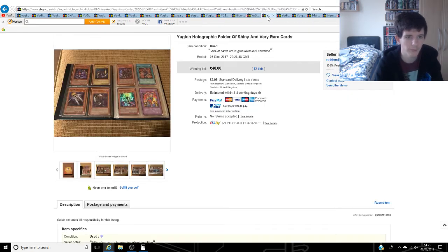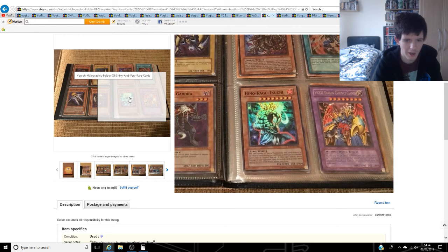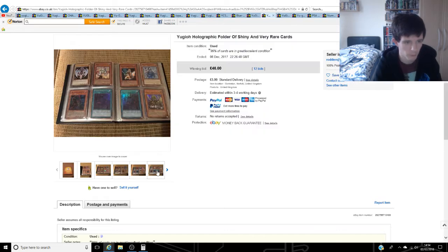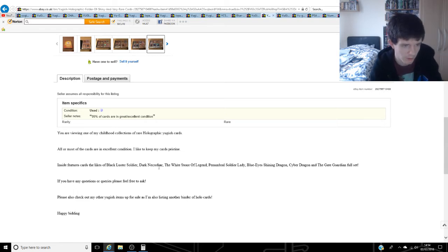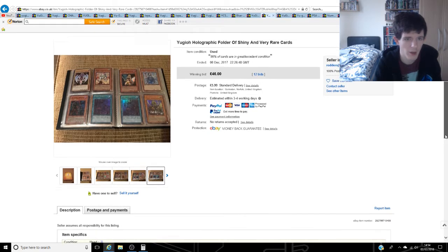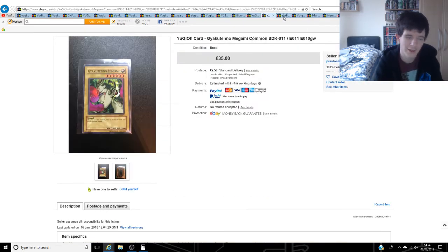For example, the next one is the Yu-Gi-Oh! holographic folder and very rare cards, which they call hollows. They're like shiny, but if you tilt it, you'll see different variants of the card. I got £46 on the winning bid and £5.99 postage for UK. All these are UK, by the way. Likes of Black Luster Soldier, Dark Necrofear, etc. It's always worth checking what cards you've got, like limited editions, first editions, shinies.